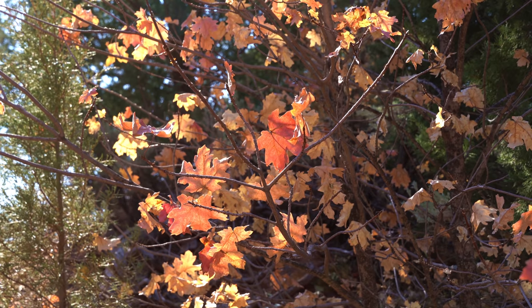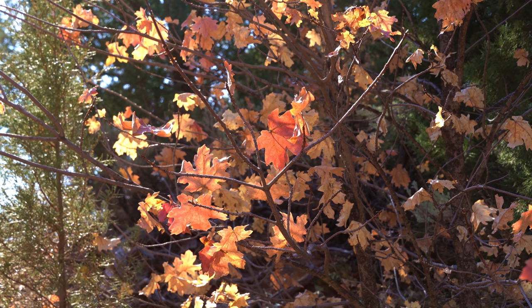A few fall leaves hanging in there. Most have fallen off the trees here.